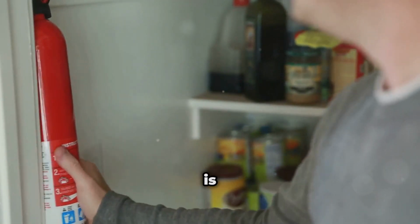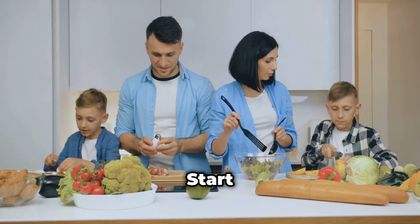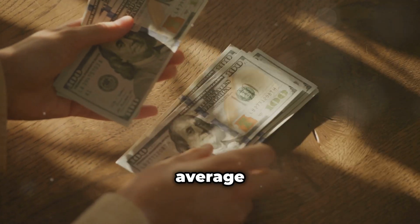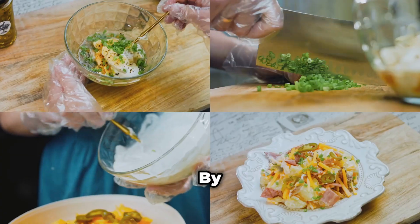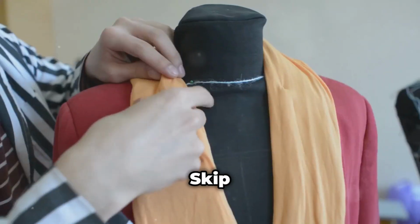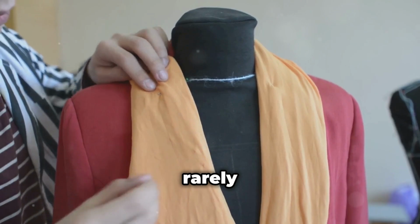In week 3, the goal is to make the most of what you already have instead of buying anything new. Start with a pantry challenge. Avoid shopping for groceries until you've used up everything possible at home. Most people have an average of $100 to $150 worth of food stored up that goes unused. By creatively using these ingredients, you could avoid an entire grocery run.